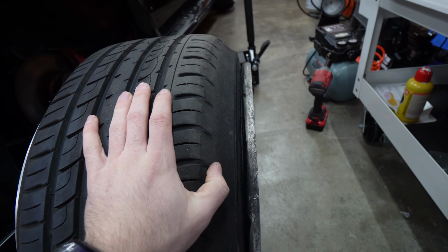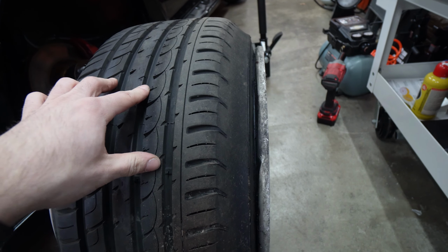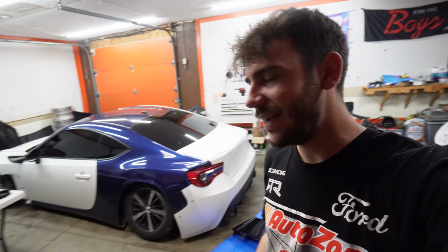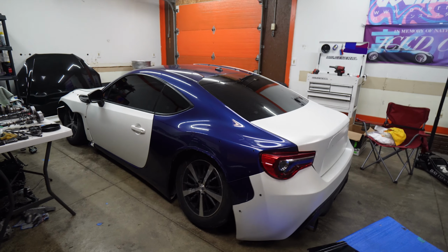He doesn't mess up my wheels, and these tires, I should say, are a pain to mount onto BBSs just because of how little mounting space you have on the inside. Now that we're back in the garage, we got the car pulled in. It is looking very nice. I'm going to be able to go over it in detail with you guys.